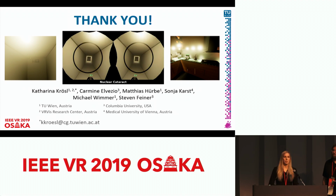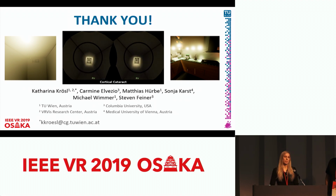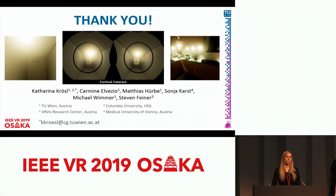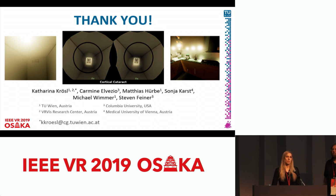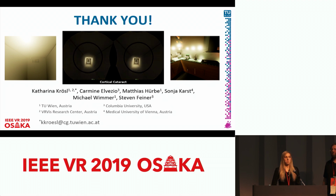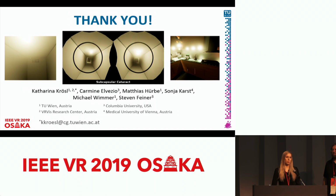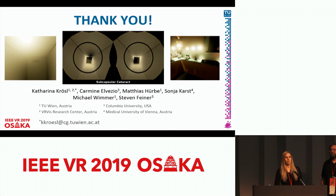So you might even also get lenses that are clouded and measure them sort of after they're removed from the patient? I don't think so, because in the process of removing them, they are destroyed as far as I know. Okay, thanks.